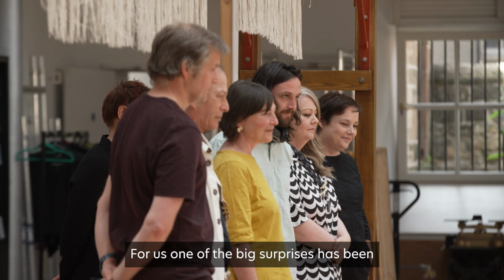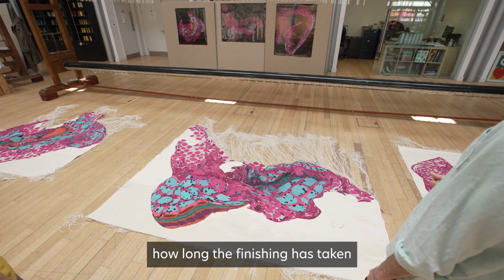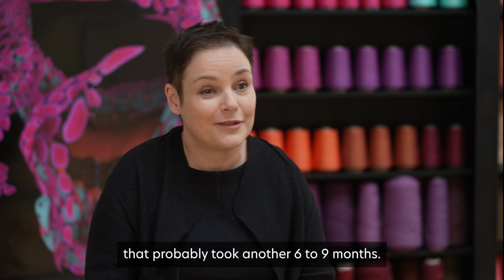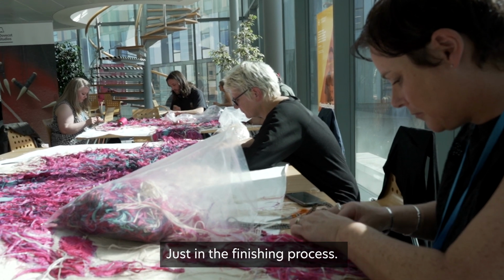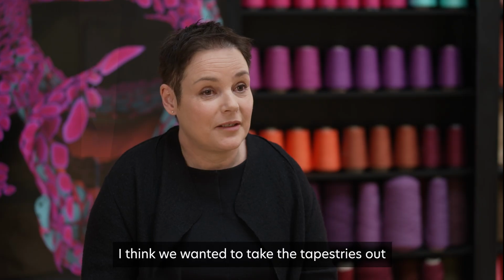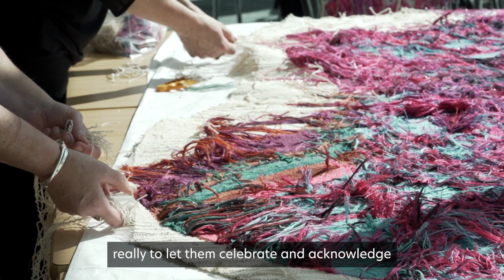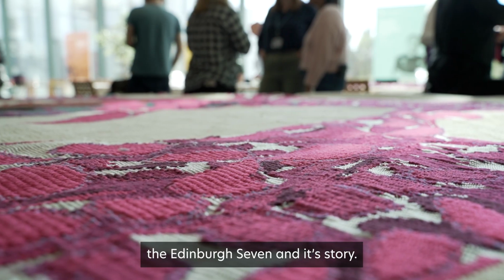For us, one of the big surprises has been how long the finishing has taken, and because of all the unusual elements of the tapestry, that probably took another 6 to 9 months just in the finishing process. I think we wanted to take the tapestries out and share them with the medics and the medical students, really to let them celebrate and acknowledge the Edinburgh Seven and its story.